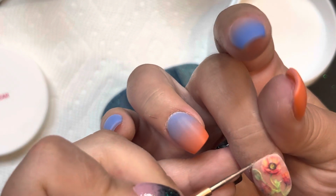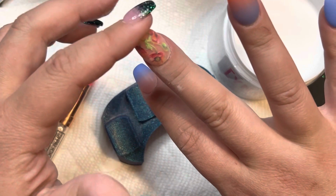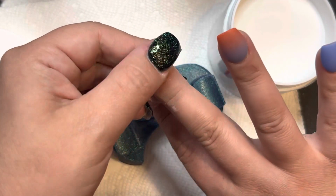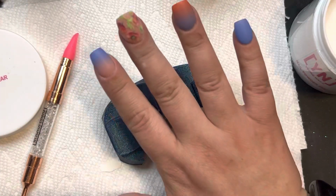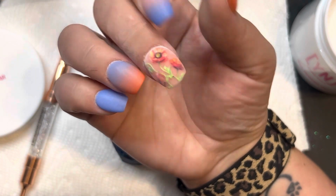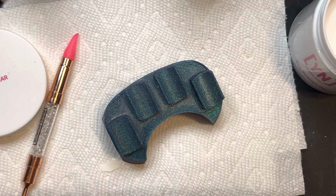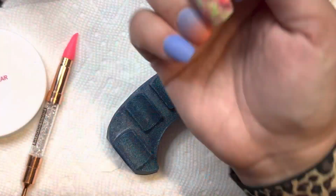You may not believe me, but I swear to you, doing it this way, if you are not a fan of textured designs, but you love the look of the 3D, this is for you. Even if you are a gel top coat kind of girl, which I know a lot of you are, I was too. I miss being able to do my gel top coat. But you could do it this way with the clear dip, and then after you buff it smooth, you could always do your gel top coat over the top for that nice glossy shine. I use dip top coat, obviously.